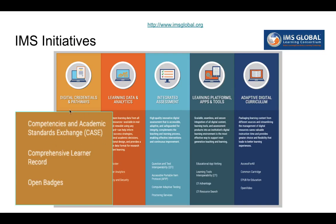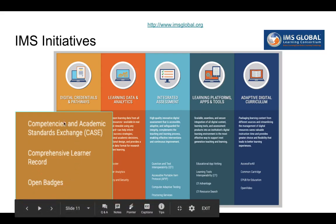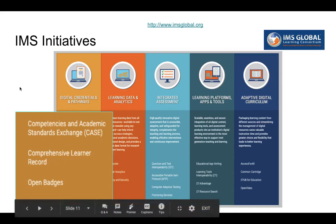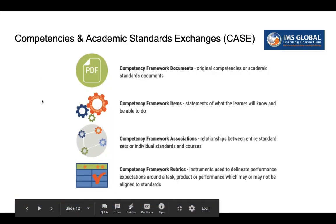So the first one has to do with digital credentials and pathways. Here are three of their main sub-initiatives or elements of this initiative. So we have the Competence and Academic Standards Exchange, or CASE, Comprehensive Learner Record, and Open Badges. So we'll look at CASE first.